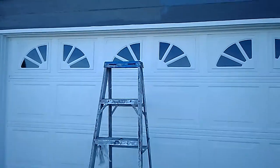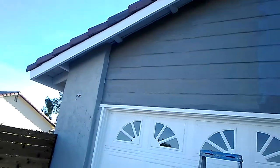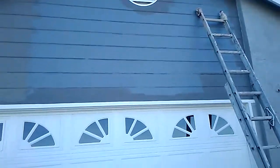What I'm doing is just putting the color on to change the color right here. So I'm cutting it in, rolling it, and brushing in the slats there.